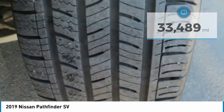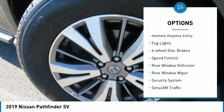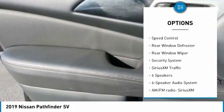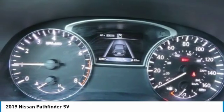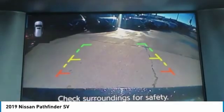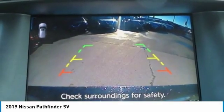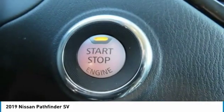Here are some of this vehicle's great options: electronic stability control, brake assist, traction control, remote keyless entry, fog lights, 4-wheel disc brakes, speed control, rear window defroster, rear window wiper, security system. This vehicle offers reliability and good looks at a great price. So come in and take a test drive today.